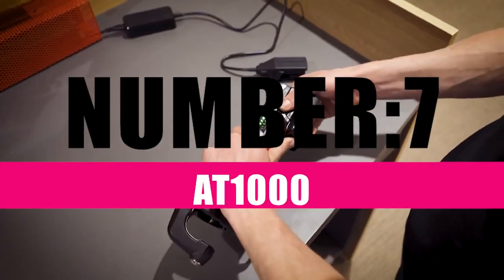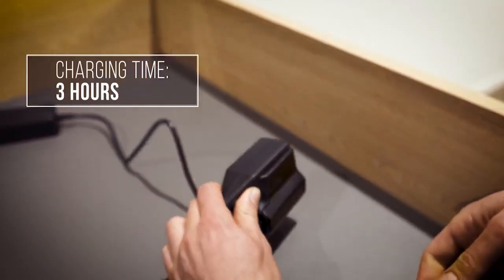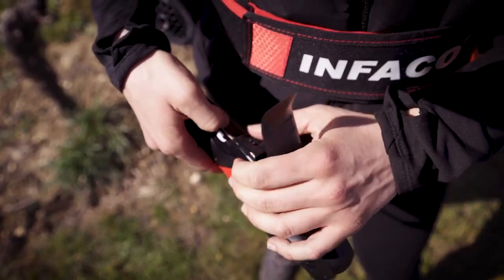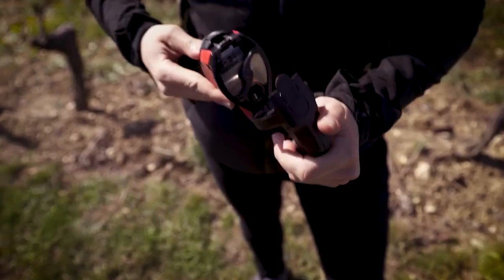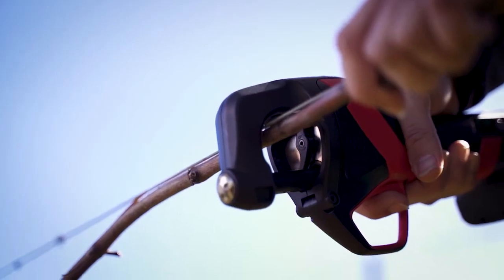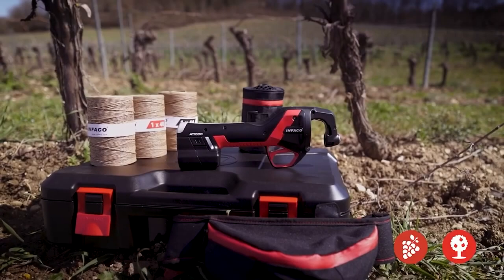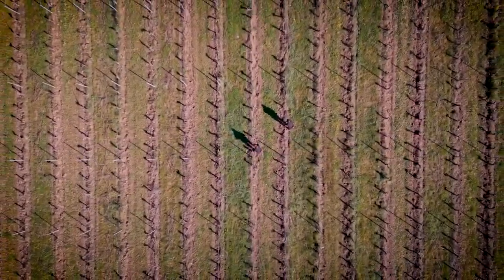Number 7. A1000. Designed for vineyard experts, the A1000 electric tying machine streamlines the process of vine management. With a lightweight build and a comfortable grip, it can manage up to 8,000 ties on a single charge. This tool proves particularly useful in regions like France, known for its expansive vineyards. Its efficiency, durability, and user-friendly features are poised to make it a valuable addition to viticulture practices.